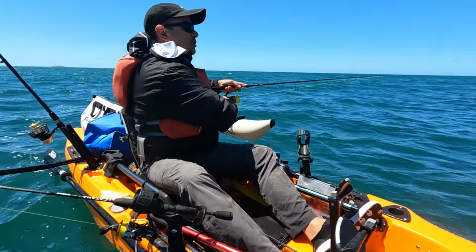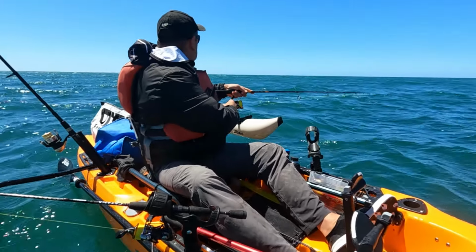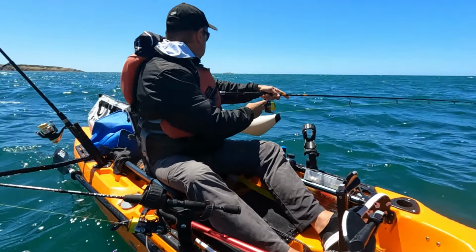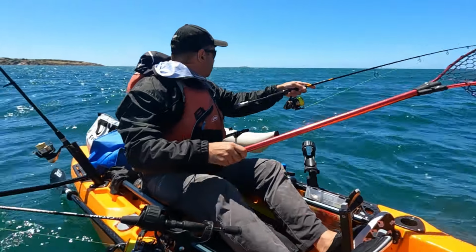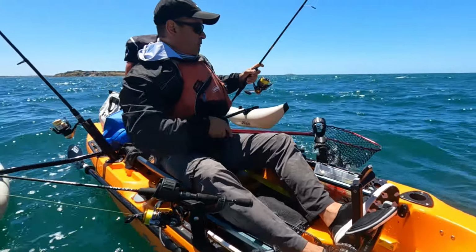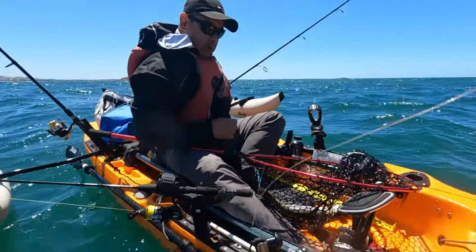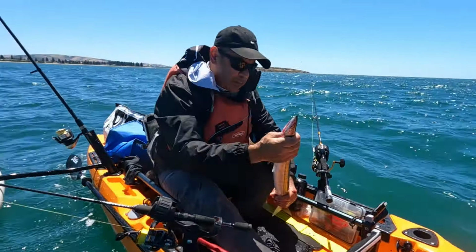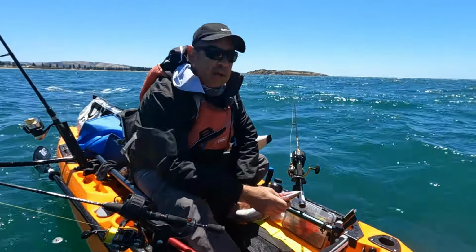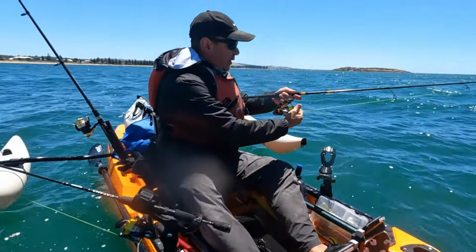Hard at first and then not putting up too much of a fight. Yep, snook. Another pretty good size one. Best one so far. If there's a few more around, I'll try and grab a few more before I head off. Something hit this hard again. I'm thinking another snook.